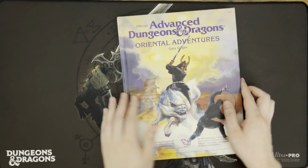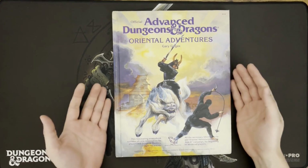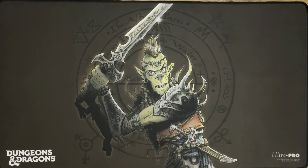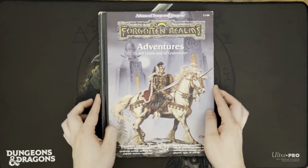So overall, I think this is an interesting, curious book. I'm curious to read through it. And that's Oriental Adventures. Next up, let's have a look at Forgotten Realms Adventures.